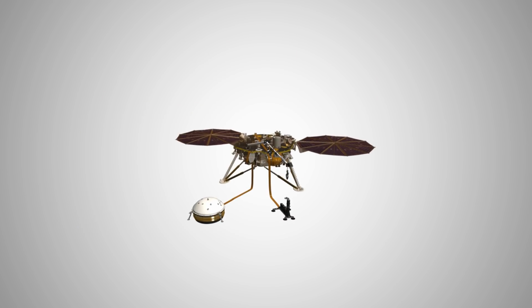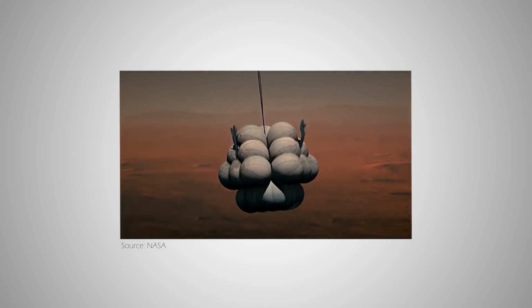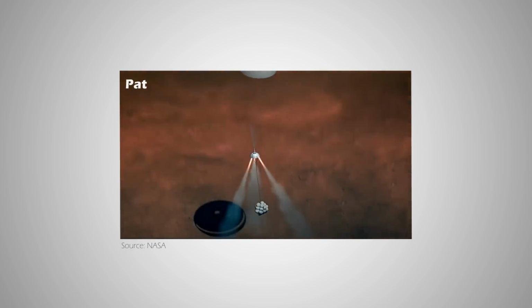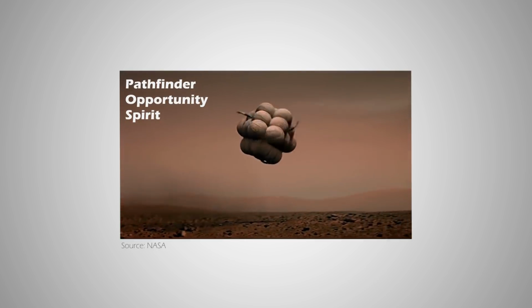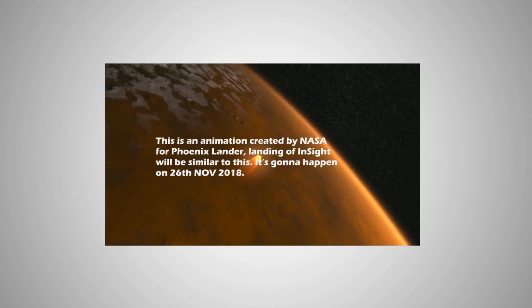Now let's move on to the lander itself. I'm sure some of you guys have seen this bouncy house type of landing technique before. It looks funny, but it's damn effective. This technique was used for Pathfinder, Opportunity, and Spirit. It's not going to be used for InSight this time. Instead, InSight will be using a combination of aeroshell, parachute, and retrorocket to land on Mars, similar to the techniques used for the Phoenix lander in 2008.